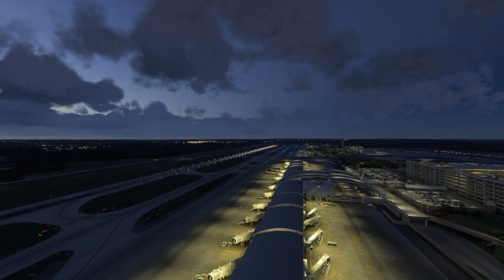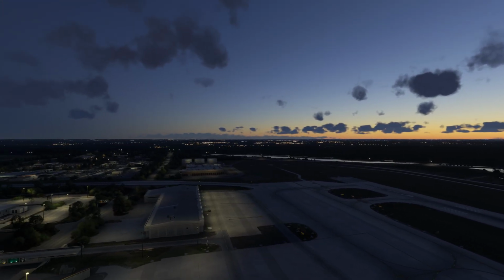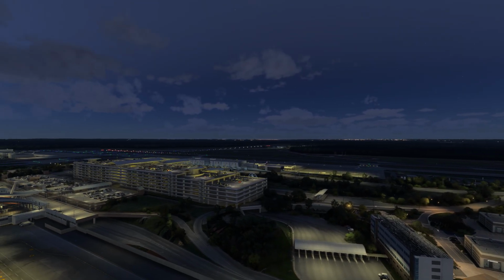And you can see my initial view of the airport. PACSIM did another fantastic job. Really good details, really good frame rates.